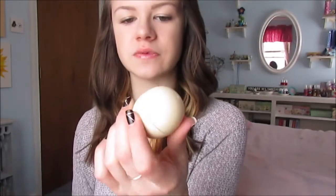I have this one. I believe it's like blackberry something, I don't know. But I have three of these because I bought one myself, and then I got one for Christmas from my friend and one for Christmas from my grandma or my aunt. But this is one of my favorites, so I'm glad that I have so many because I don't need to worry about using them up. And then I have a vanilla one, which I really like.